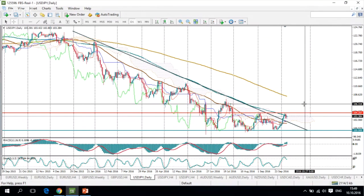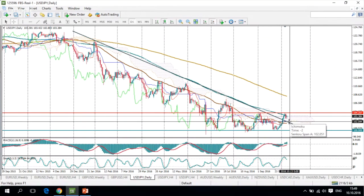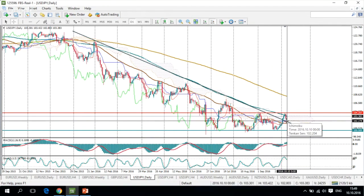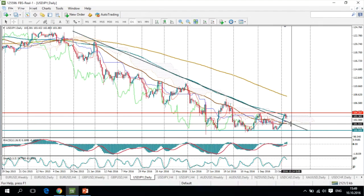105.50 and 106. The bottom is located near the area of 102. This is the previous resistance and now support line. Also, this is the bottom of the daily Ichimoku, and not far from that is another support in form of 1,500-day moving average around 101.70.